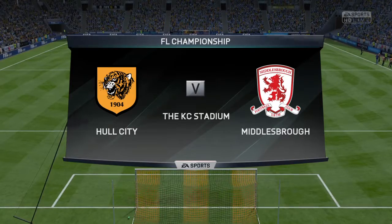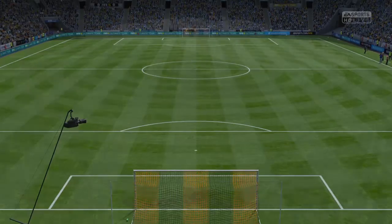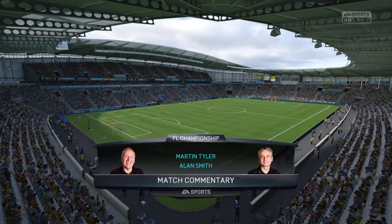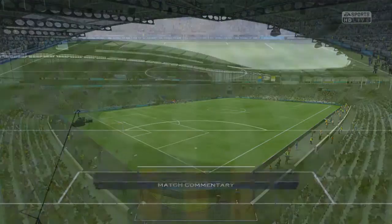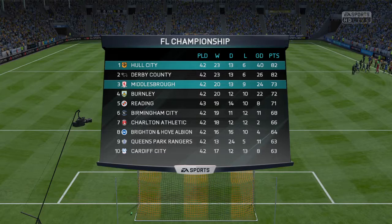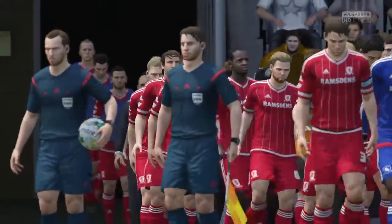This big game today. And the match today, Hull City against Middlesbrough. Number 6. Hull City hoping for another win. They played well last time out. They won at home against Milton Keynes Dons. Yeah, everybody played well in that 2-0 victory, but perhaps a draw here.